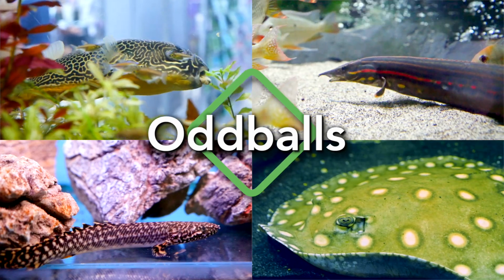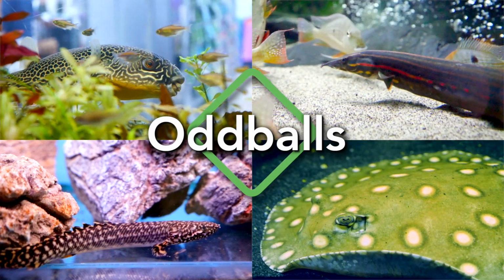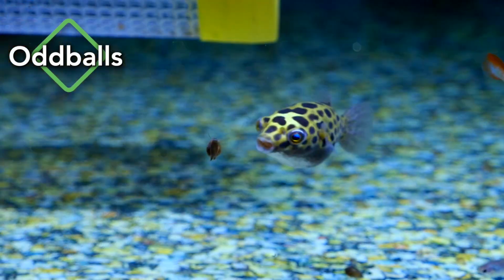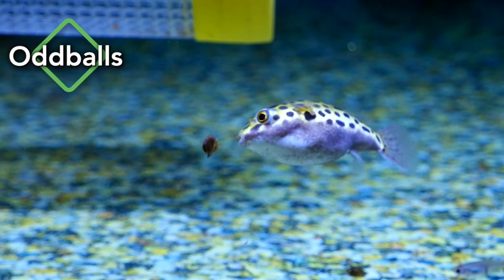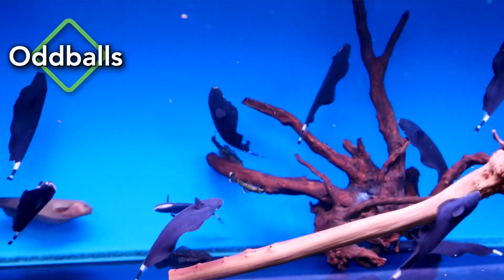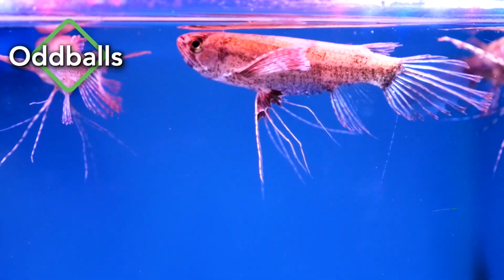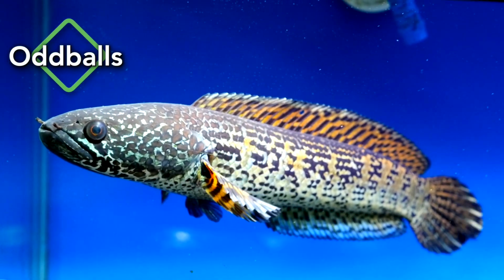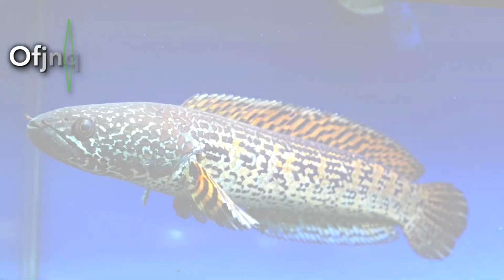Beyond these main groups lie oddballs, such as pufferfishes, eels, and stingrays. These can have very individual needs, but they typically prefer excellent water quality, and many reject dry fish food. However, as this is an excellent way to avoid nutritional issues, dry food should be a staple for all aquatic pets where possible.